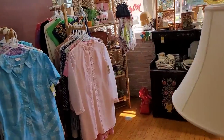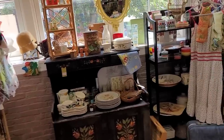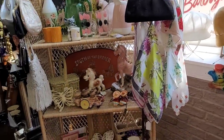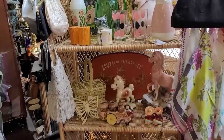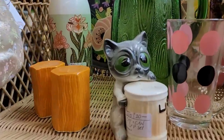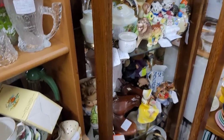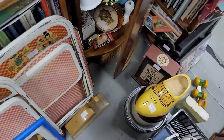Loving the little 50s clothing boutique that we have set up here. Again, there's an obvious passion for their items. We do have some ceramics back here. I love the big-eyed cat. I found a bear that was similar, but at $20, I had to leave that one behind.